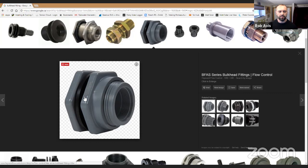the EPDM liner. And then you thread this on, and it's actually got a reverse thread, so it's a little bit tricky. And then you'll notice that it actually has thread on the inside as well. So if you want, you can get another threaded piece, thread that in, and then you can use that for your overflow pipe. And so for the gentleman that asked about tying these together in series or in parallel, these bulkhead fittings can be really effective at allowing you to tie multiple beds in series or in parallel.